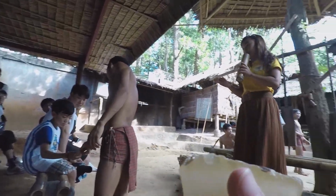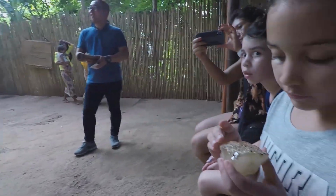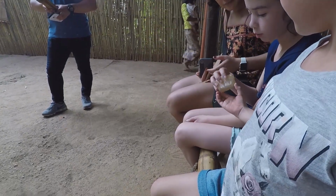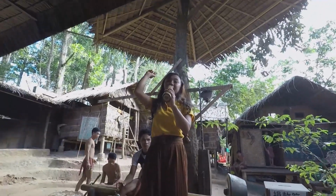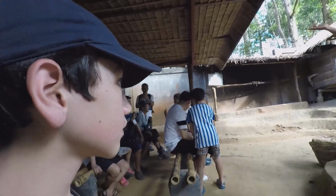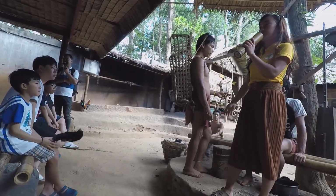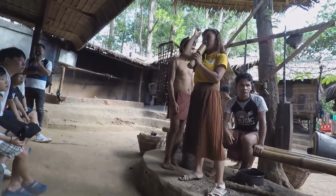Just pass. Okay, so he is showing you one of the very important traditional products. It is a sap or resin from the almasiga tree. This is the main ingredient for making paints, varnish, fiberglass, nail polish, and other related products. They simply tie it up so that the products will not fall down. If heavy, they have a head supporter to carry more weight.